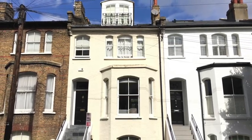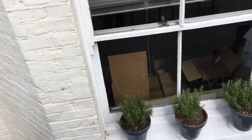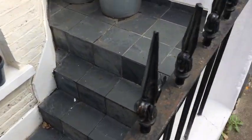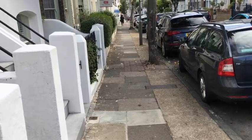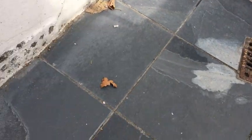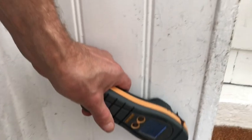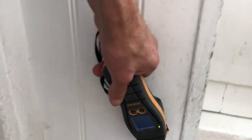In this survey we have a Victorian terraced house, 4 floors, 20 metres above sea level. Looking down the hill, you can see the natural flow is away from the property. It's unlikely to have rising damp, but there is a concern about water spilling down to the lower ground section. You can see that there has been rising damp treatment.